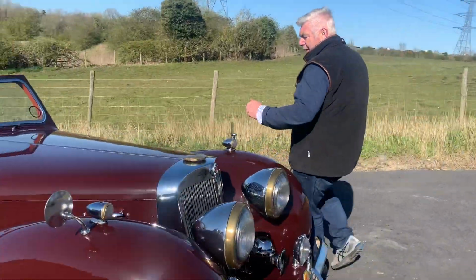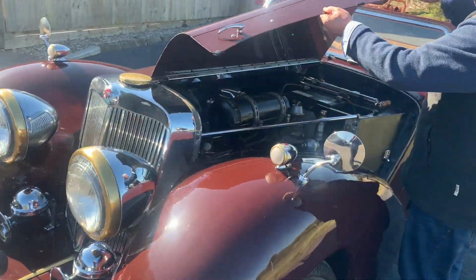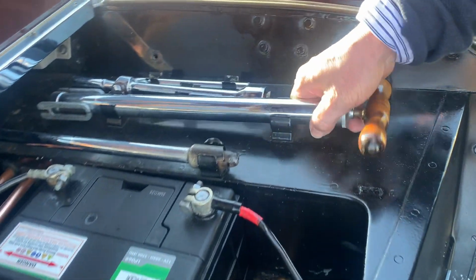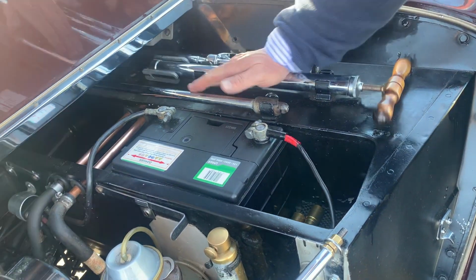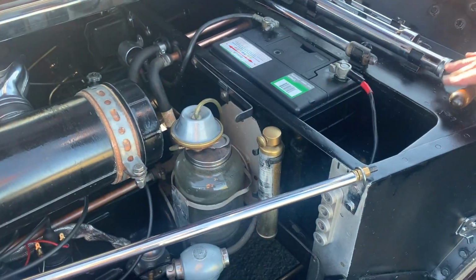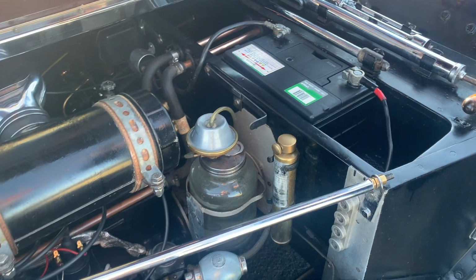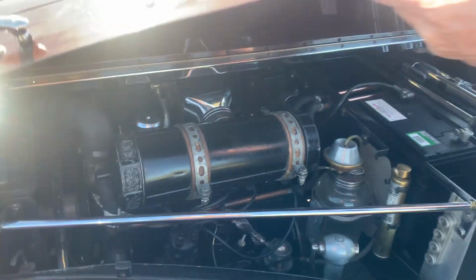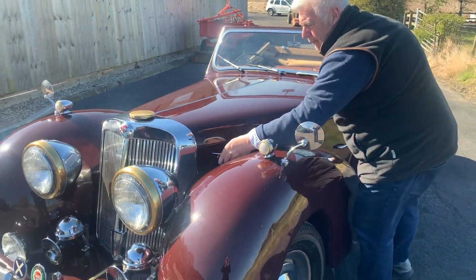Quick whip round this side, and we'll have a look under there. Again, look at that toolkit, that's quality. That's Jaguar quality, that. That's the Jaguar quality toolkit. You've got your jack, your pump, various little grease guns, your glass water reservoir. Again, it's just a quality vehicle. It just comes down like that.